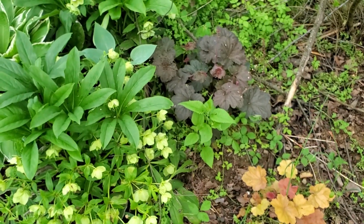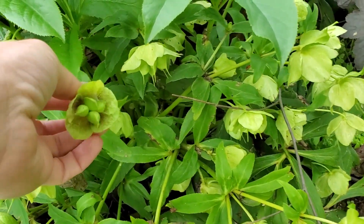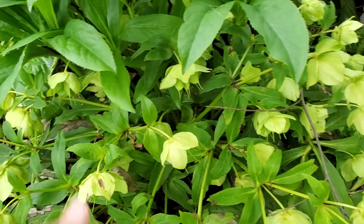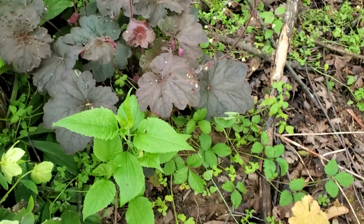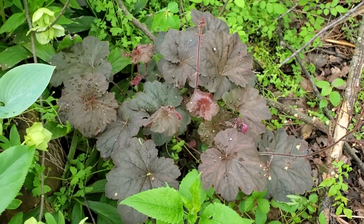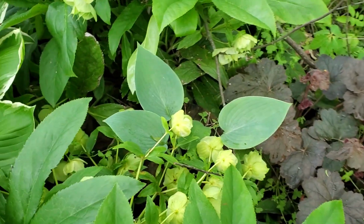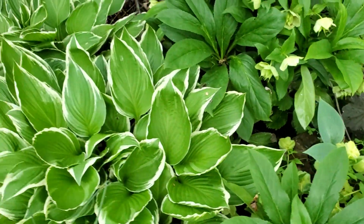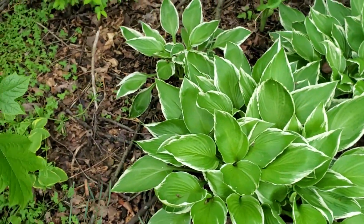So the shade garden is really coming along. Here's the hellebores, they're going to be producing some seed very soon. Heucheras have all kind of emerged. That's Pallas purple right there. Hostas are coming. These hostas are looking pretty good. They all survived the frost really well this year.